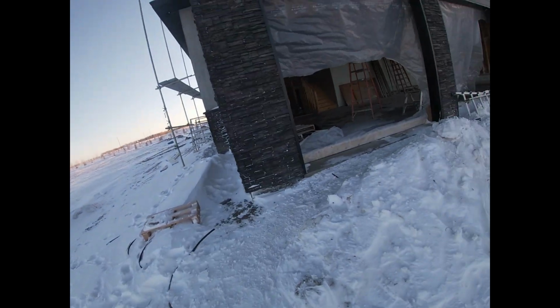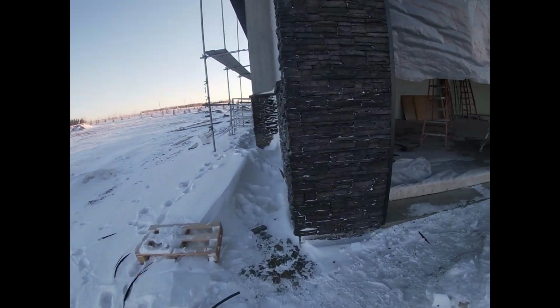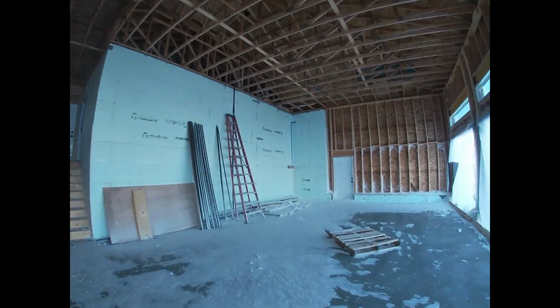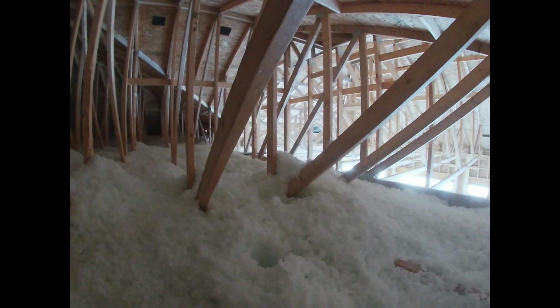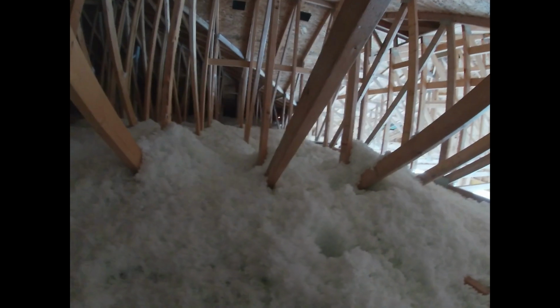Oh boy. Oh boy, that's not good. That's not good. Oh boy. Okay, well, there's not that much snow in here. Let's see what the attic looks like. Oh boy. Oh, we're good. Oh, fantastic. Oh man, I was pretty scared there. No, we're fine. There might be a little dusting of snow up there, but nothing that's going to cause big problems. Whew! Crisis averted.